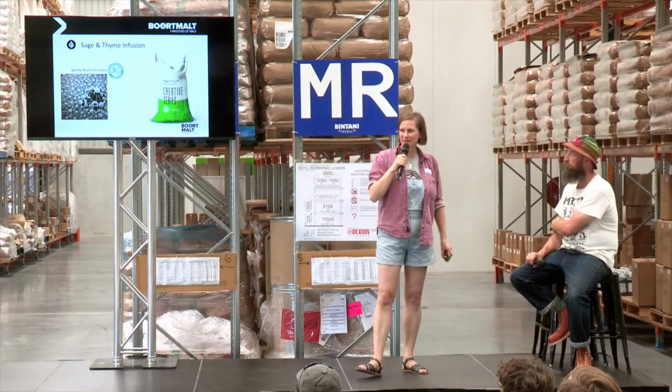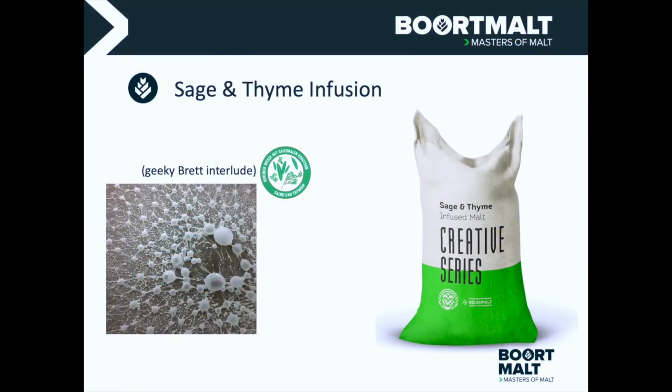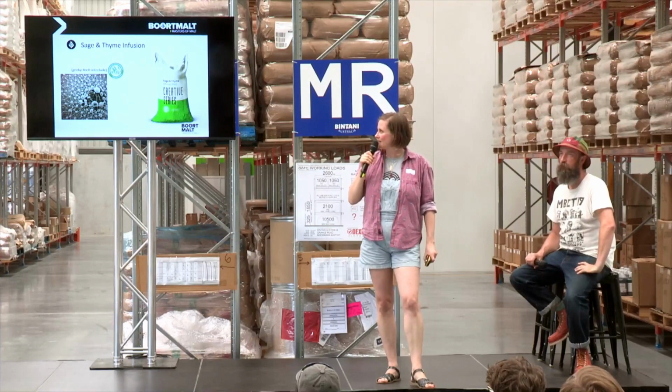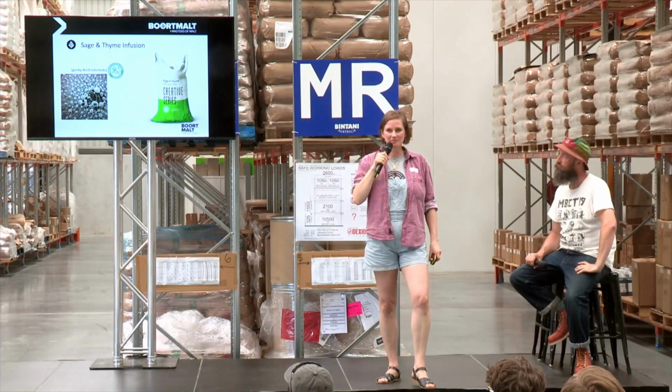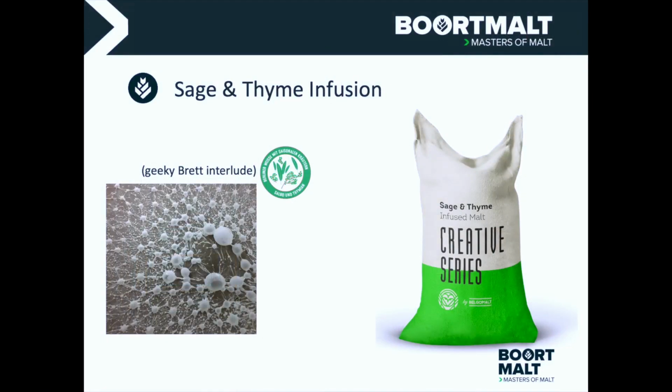I put this photo in because I knew there'd be some beer geeks in here, and there absolutely are. This Sage and Thyme infusion was my next commercial release, and it came from my background brewing Berliner Weisse. That is a beautiful photo of a pellicle. Some pellicle porn for you all. I brewed a Berliner Weisse once with Sage and Thyme, and it was the most beautiful beer I ever made in my life. So I wanted to reproduce that in the malt form.